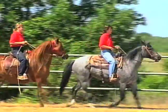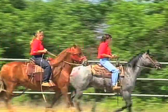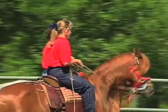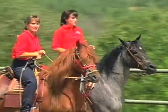Look at the difference between a horse that trots and a Peruvian Paso. You can see that the horse at the trot, the one next to the rail, causes the rider to bounce along, while the Peruvian gives a smooth, steady, comfortable ride. You could ride all day on a horse like that.